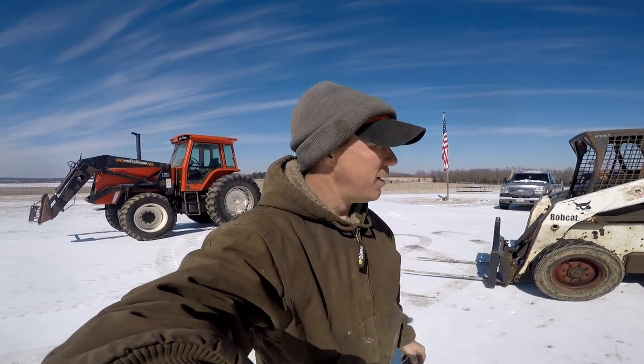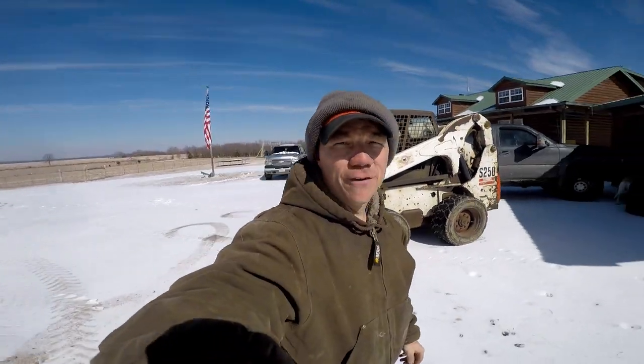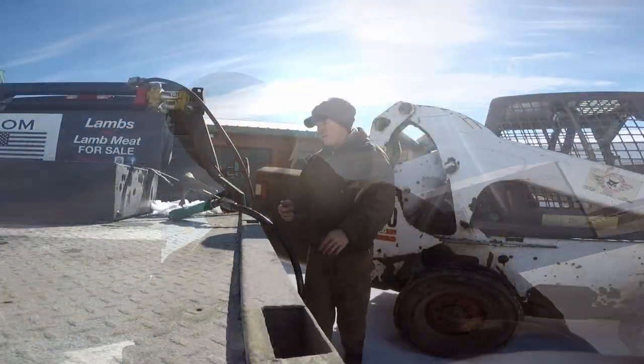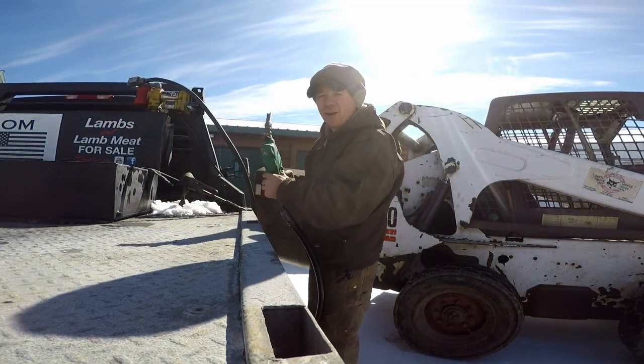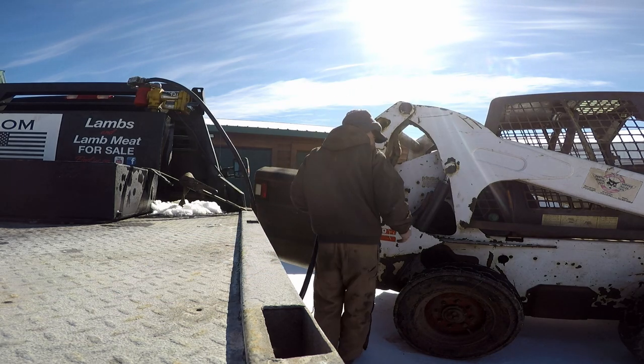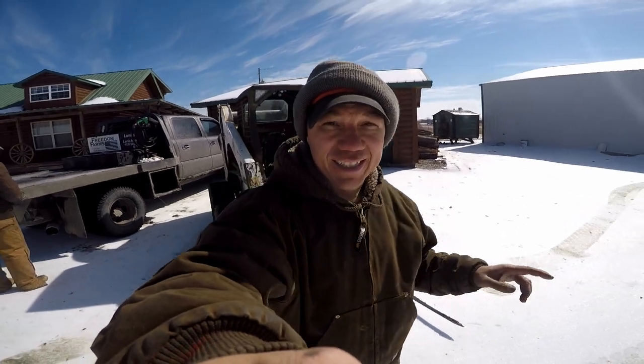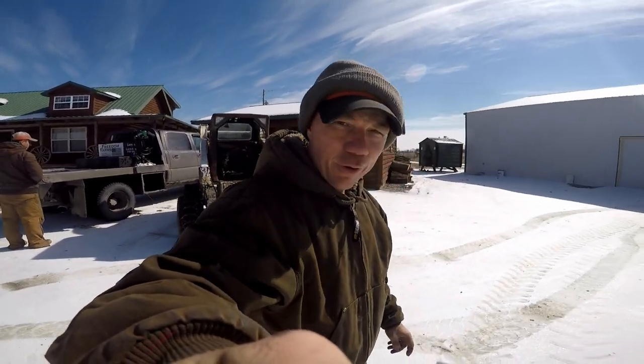I'm happy about it. First, we gotta go ahead and fuel up the skid steer. She's almost out, and we'll get started cleaning that barn out. Just like a tractor, the skid steer don't run on hopes and dreams either. All filled up.